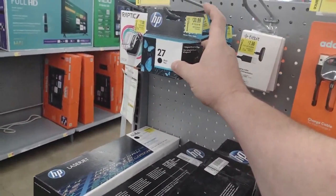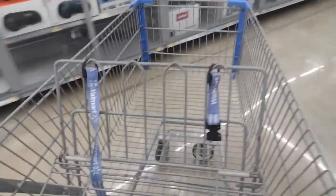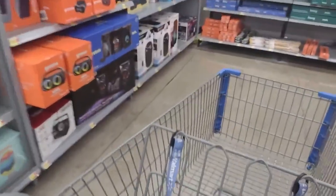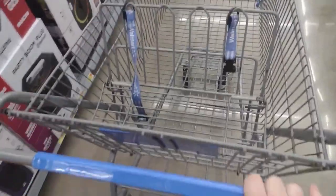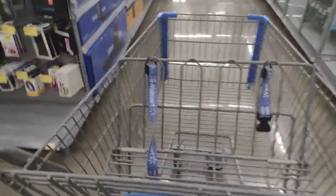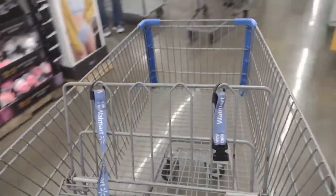You're getting the same ink for $5, $4, $6. Or if this one has the corner over here or not. No, this is not the one with the corner. We are empty cart. Empty cart, but that's gonna change, right? That's gonna change. Because we're going to the clearance section, which is just down here.